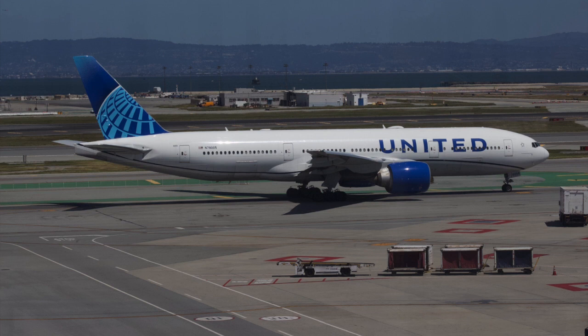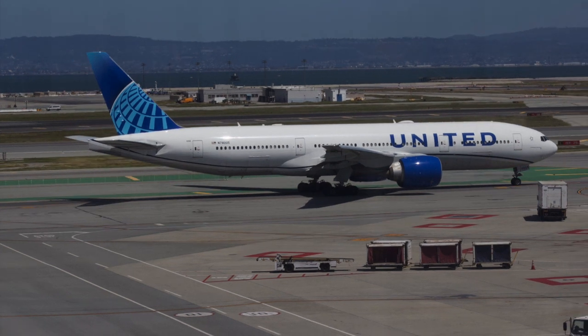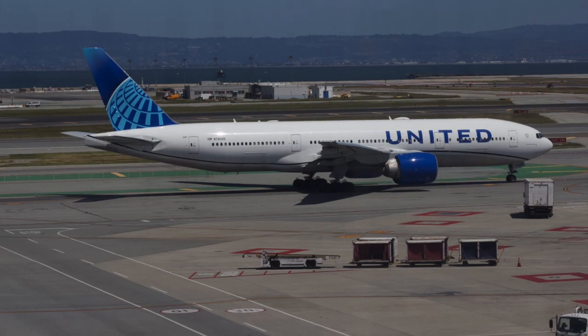Here's some more taxi shots of this aircraft, looking absolutely very nice. And really nice to see the Evo Blue 777-200. It looks very nice on this livery.